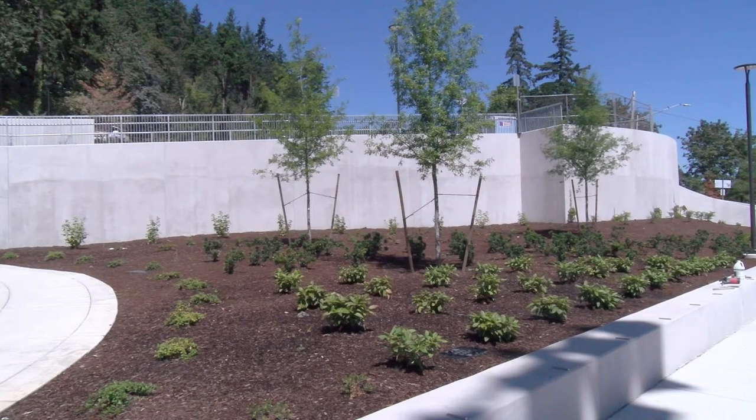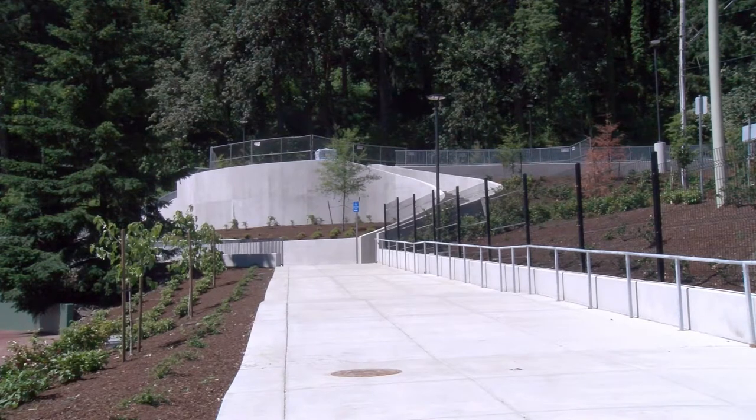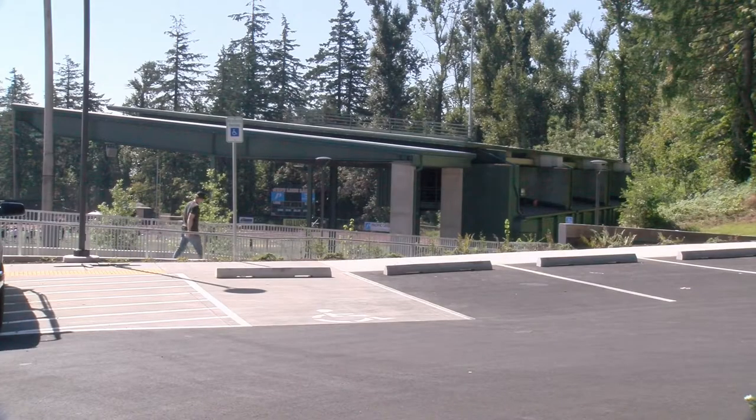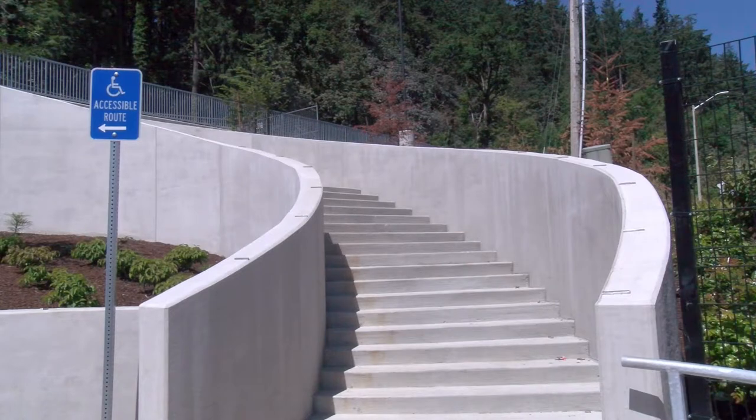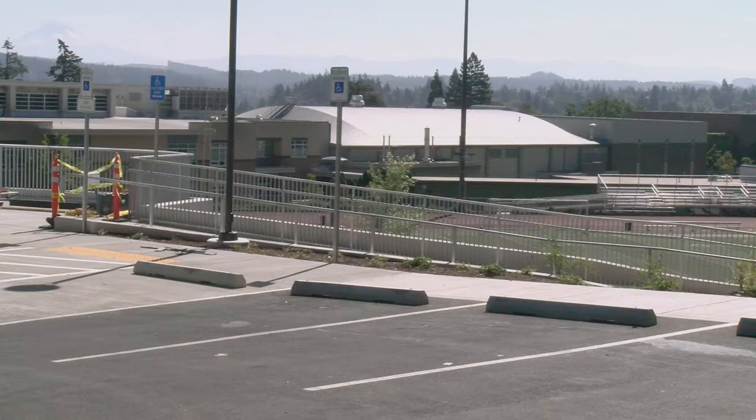So this universally accessible ramp design allows us to provide the accessible route, which is also the main route. Visitors for athletic events can quickly get from the parking lot to the stadium, or up from the school and lower parking lots to the stadium, using the same wide, comfortable rampways that all users will use.